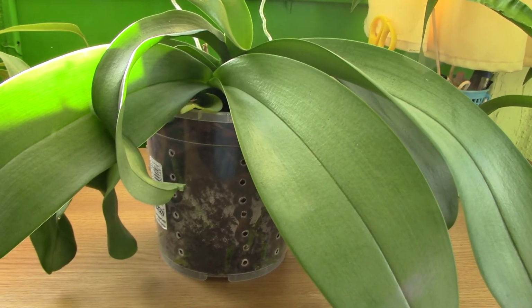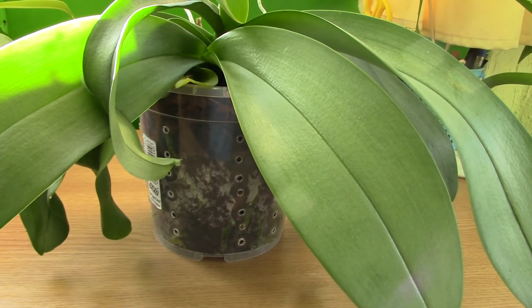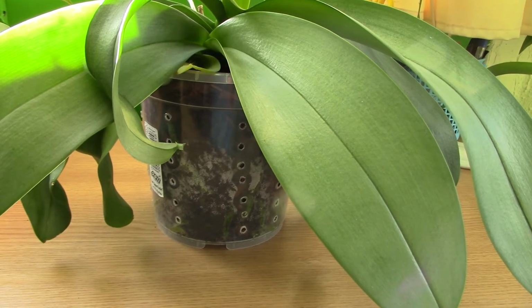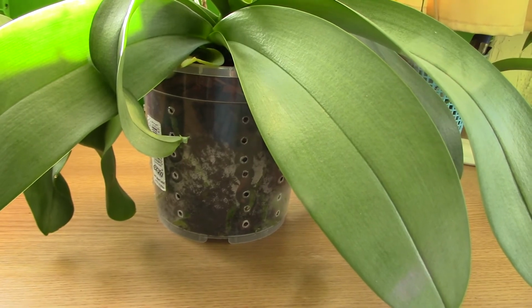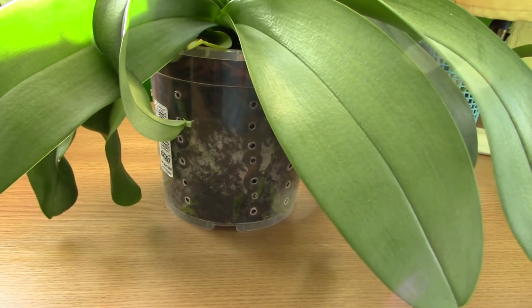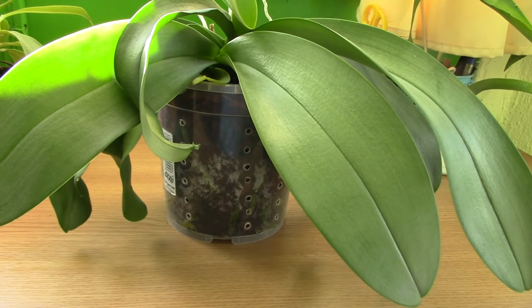Now, the third reason would be that the bigger the pot, the slower it will dry out. So imagine you have a tiny little orchid with a tiny little root system in a huge pot. Now those roots will not be able to absorb all the moisture so fast, and they will end up staying in moist conditions more than they should, especially in the core, and especially if you don't have any ventilation holes. So it is much safer to pot them in a smaller pot adapted to their root system rather than a large pot.